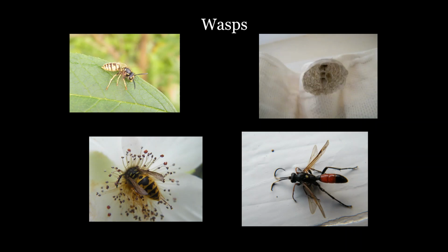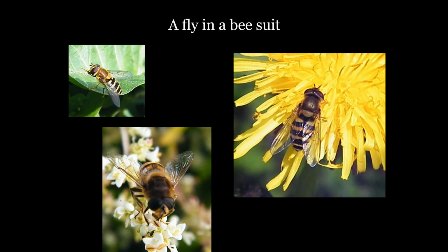On the left, you can see two common wasps. On the right, in the top corner, you can see a wasp's nest in the making before the queen was evicted from the bedroom. In the bottom right corner, there's a sand digger wasp, so named because it buries a paralyzed caterpillar in a small tunnel in the ground, on which it lays an egg and then seals the tunnel while its young is growing. This year, we saw a number of flies disguised as bees or wasps or bumblebees in order to escape predators. This is just one species.